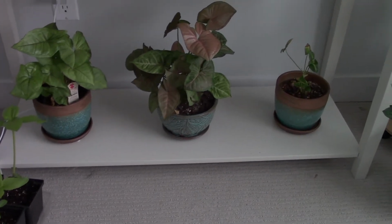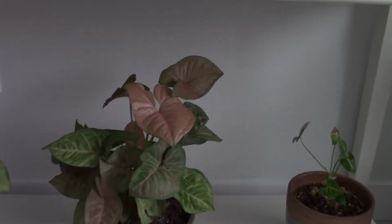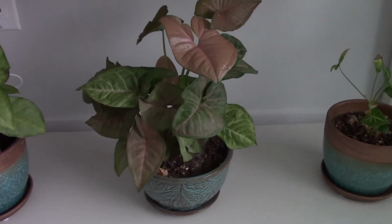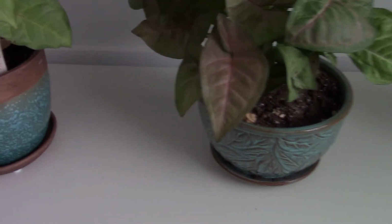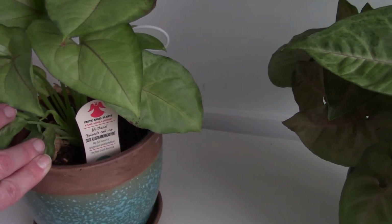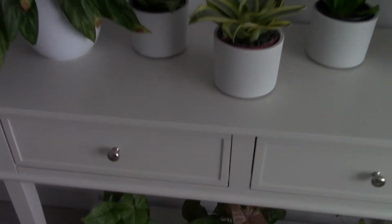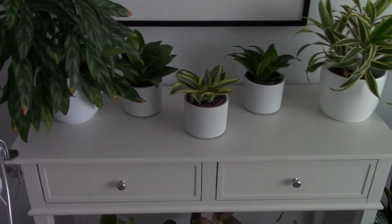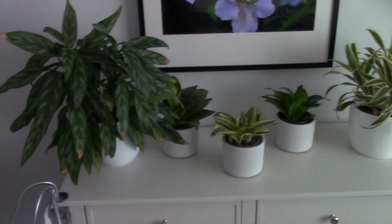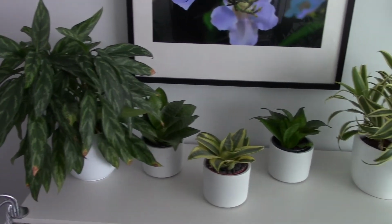A syngonium collection. And I don't know the names of all the varieties because not all of them come with tags that include the variety. But this one looks like exotic Allison. And on the left I have a Chinese evergreen or Aglaonema that's been doing well.